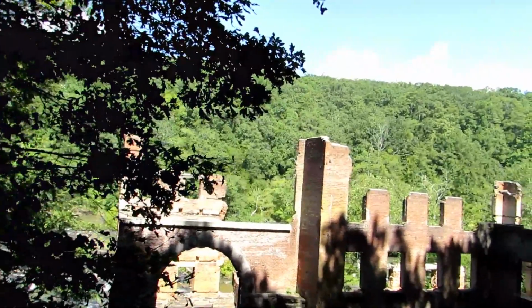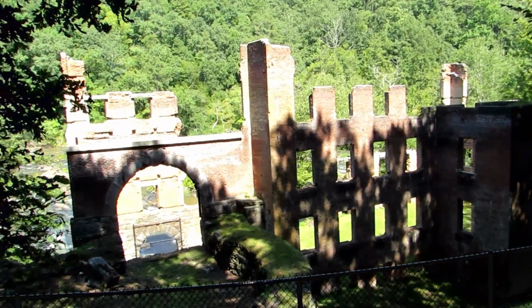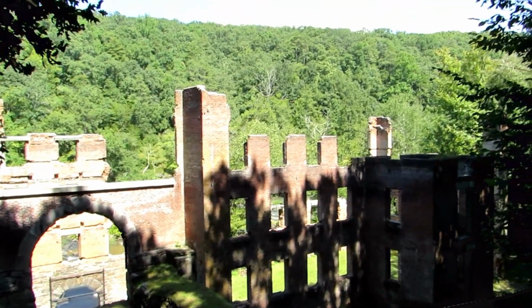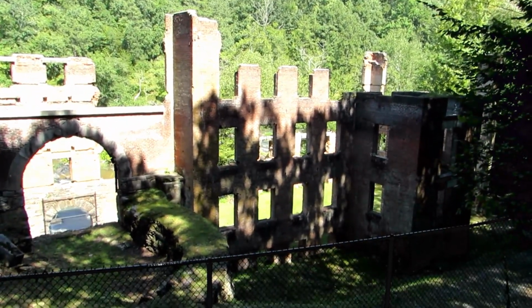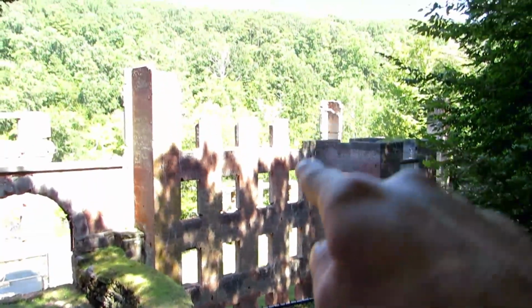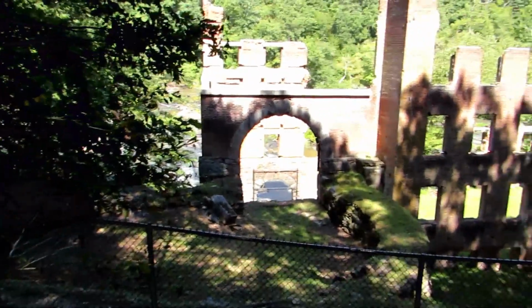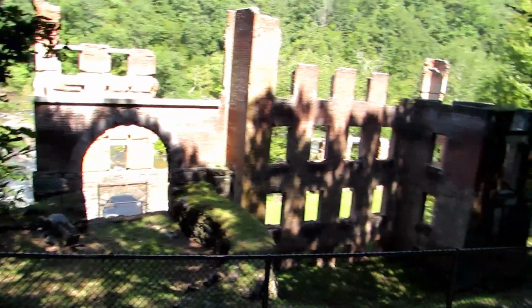So as you can see, when it got destroyed by the Union Army, if you notice, about 1 or 2 stories of the mill collapsed. Let's see, there's the bottommost floor, 2nd, 3rd, 4th. So the 5th one is completely gone, but right here is where the water wheel would have been. It was a wood wheel, there would have been iron gearing and whatnot.